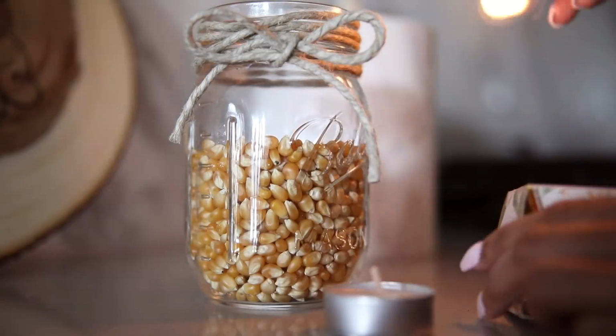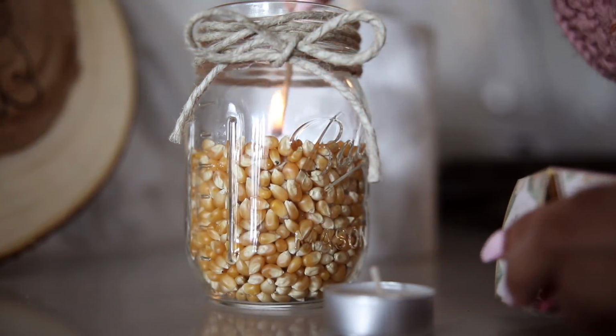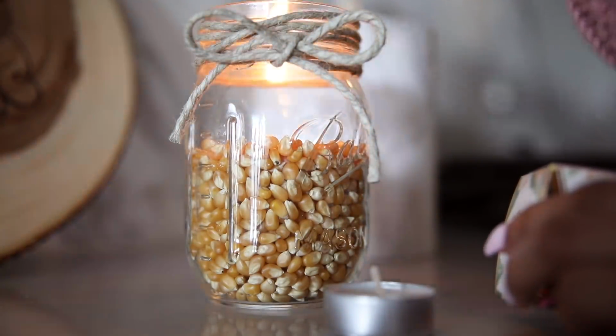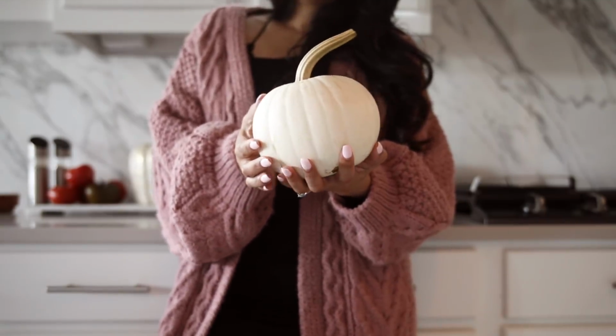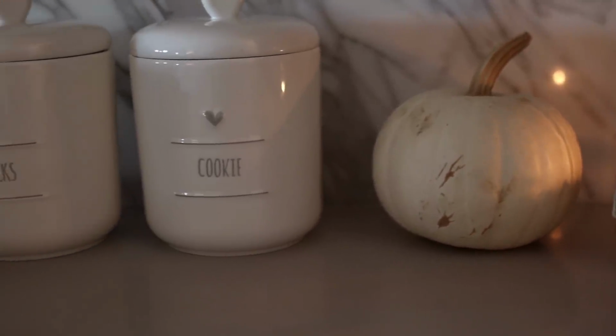So moving on to the kitchen, I am using these DIY candles that I made last year, and then also a pumpkin, and I just kind of decorated one side of the counter with that. And then I added some little twinkle lights. I thought it looked really cute and inviting.